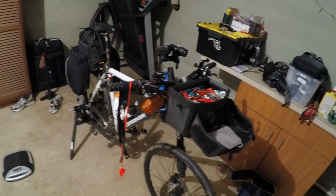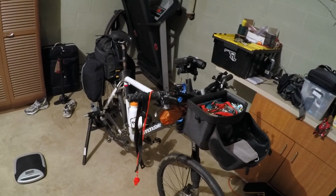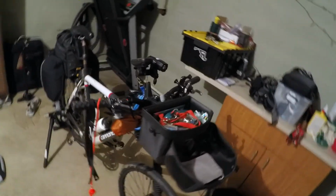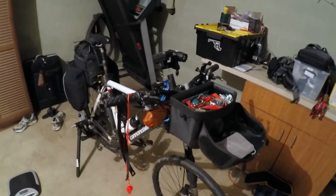So I'm gonna mount this on the roof of the car, and then I'm gonna head off to our drop-off point, which is going to be Little Flower Parish in Bethesda, and we'll pick up the C&O Canal from there. Talk to you soon.